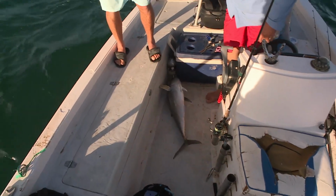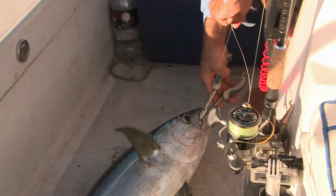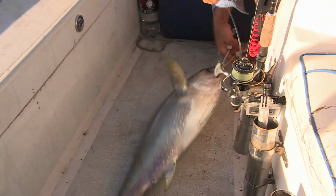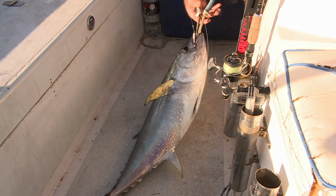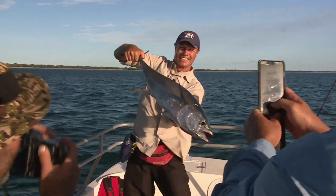Oh, yes! Well done, yeah. How fat he is. Here's a good fish. Well done, mate. Really well done. He's hooked in the gob too. All that bait fish, mate. Yeah, no, he's a beauty. He's going over.